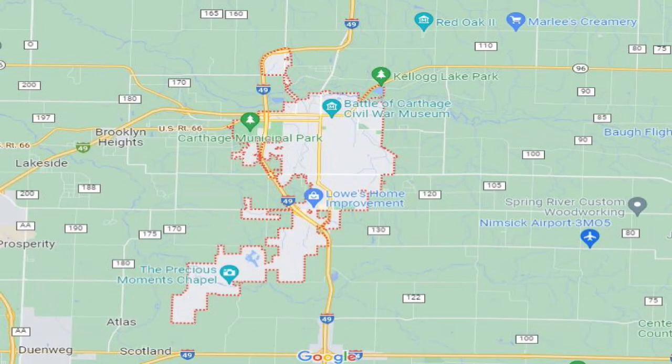All right, as you know, we went on our trip to Carthage, Missouri. And Carthage, Missouri is outside of Joplin? Yeah, it's kind of a sister city to Joplin, near southern Missouri. It has a lot of history. It's an older town, established in 1842, and it was the site of the very first Civil War battle, the Battle of Carthage.